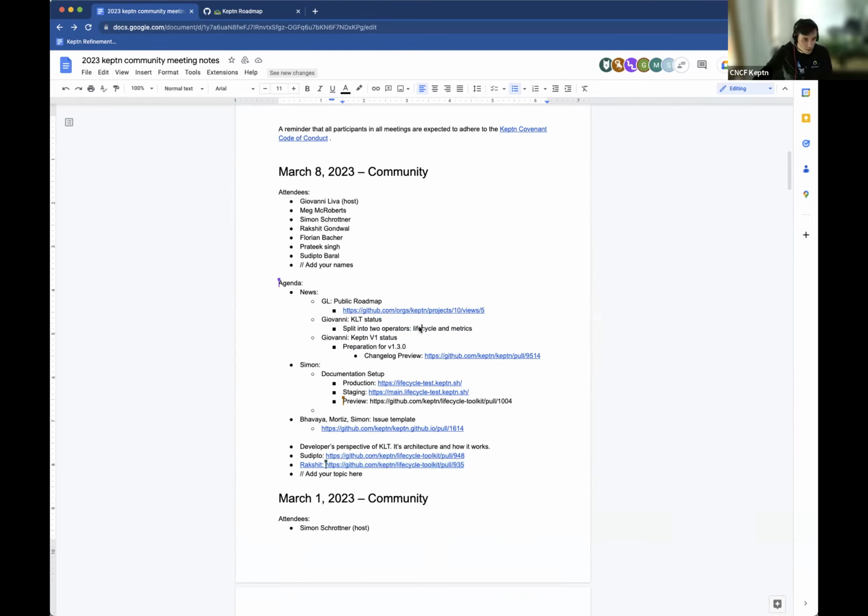So for KLT, we recently did a big change where we split our operator into two different operators, one that handles only metrics and the other one that handles lifecycle. And we also did a renaming for that. So if you have something in place, mind that in version 0.7, you will have the scheduler, the certificate manager, the lifecycle operator that handles the observability and the lifecycle delivery of your application, and finally, the metrics operator that has this generic custom server.